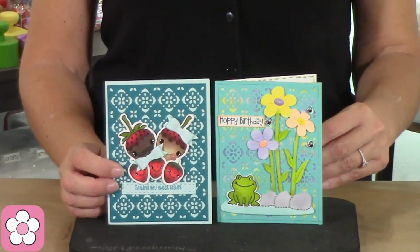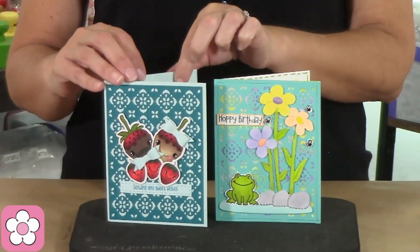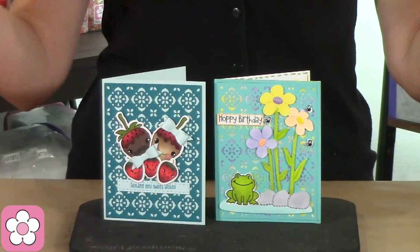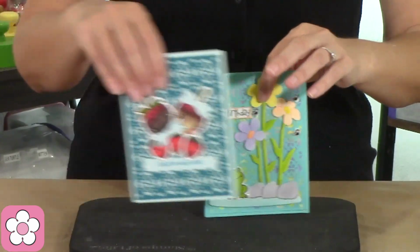Totally different looks too, right? I love to show you, our design team is all different. They're different styles. And I love to show you, this is the same background die. Totally different, right? So many different uses for that.